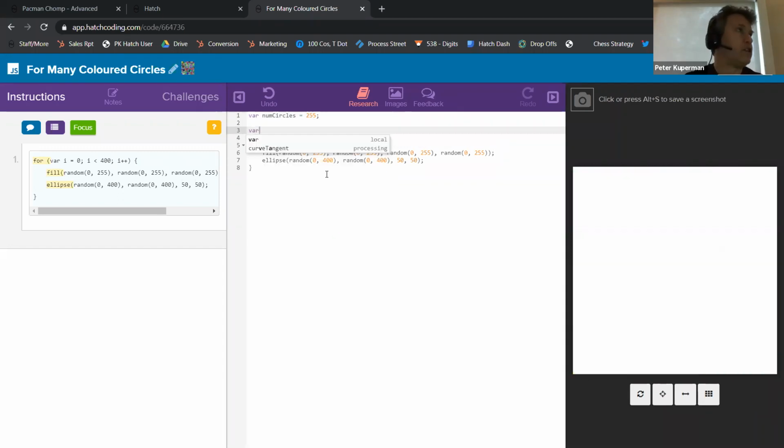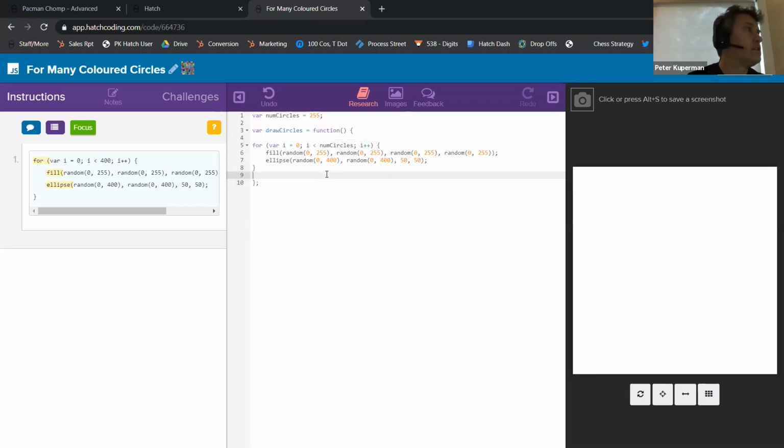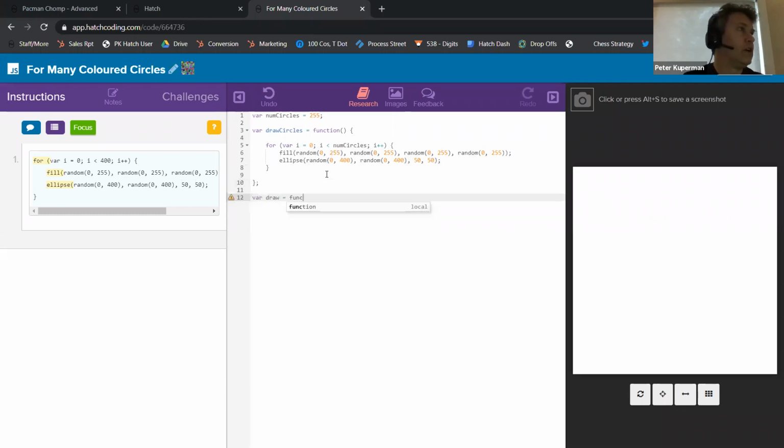a function var draw circles equals function like this. So now we have this circle over here that actually draws the function. And if we have var draw equals function, and now we're going to actually draw the circles. And then we go like this.